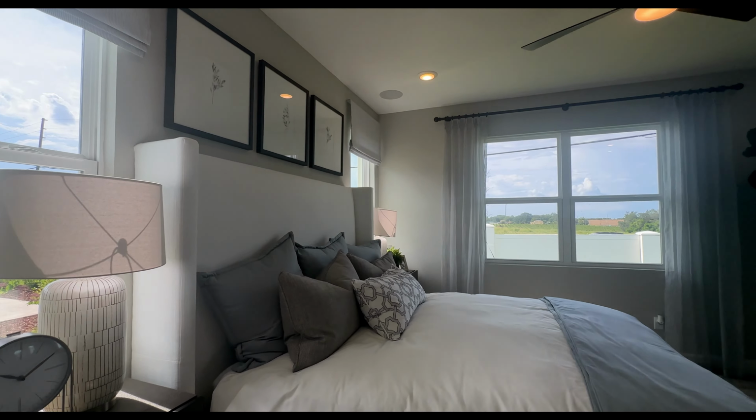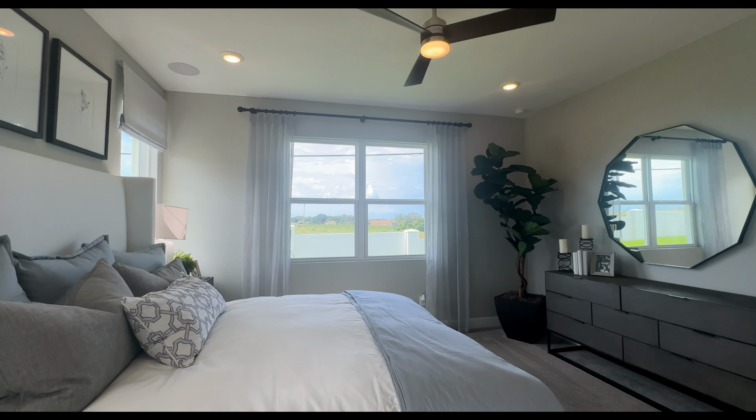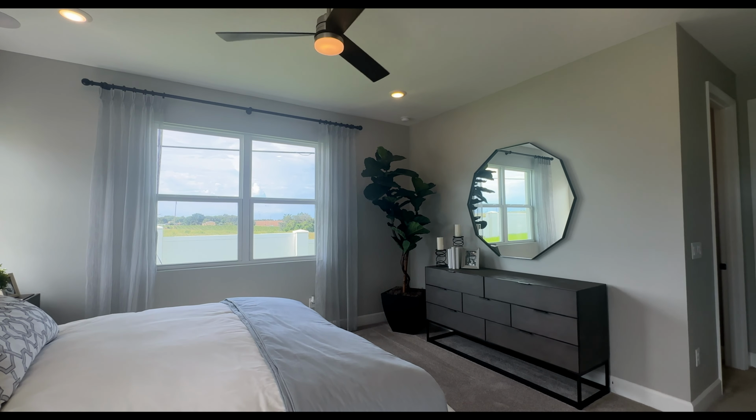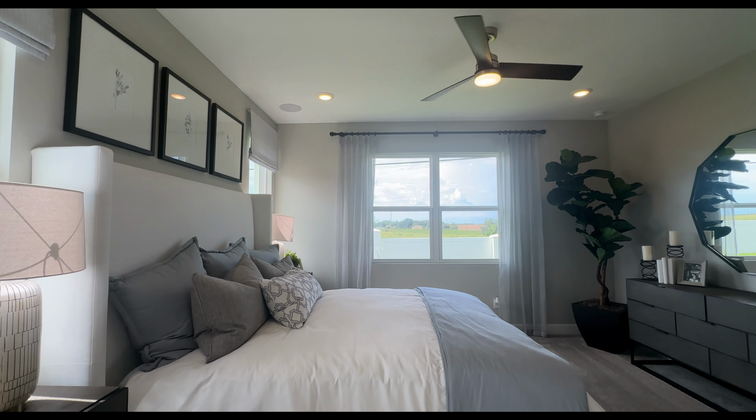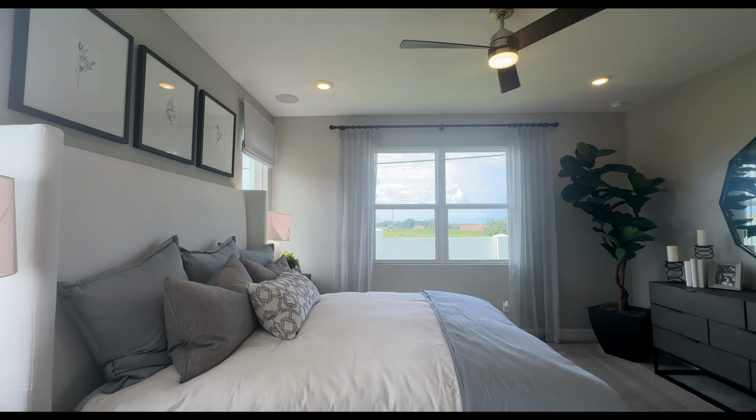Now, this master bedroom is very spacious. It has 4 windows, and a lot of natural light is coming in. We have a king-size bed in here, full-size end tables, and a full-size dresser. So you have more than enough space, all right?